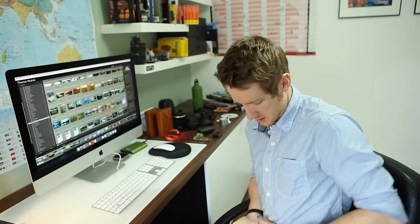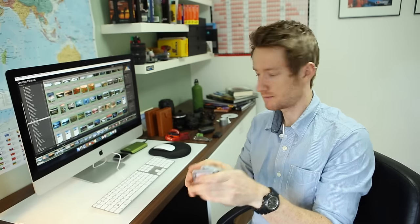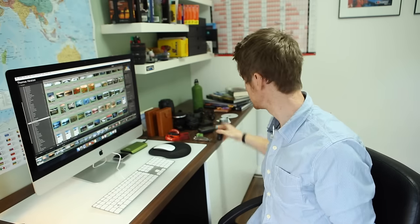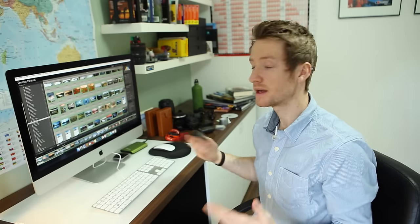Spare memory cards. Always, always, always. No matter how much data or how much memory having one card, if that card fails, you need a spare. Spare battery, always. Even though the Canon batteries last forever, you need a spare.